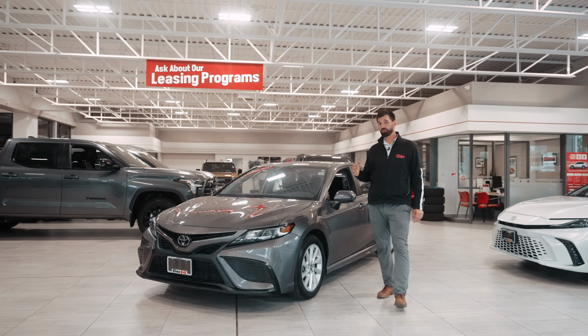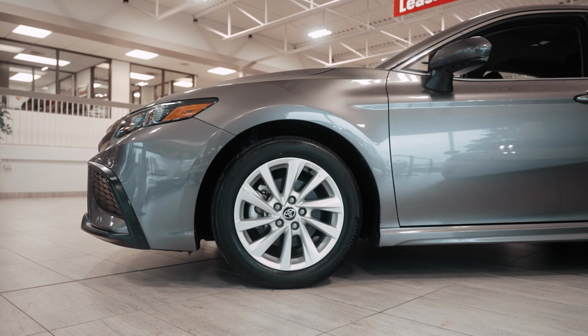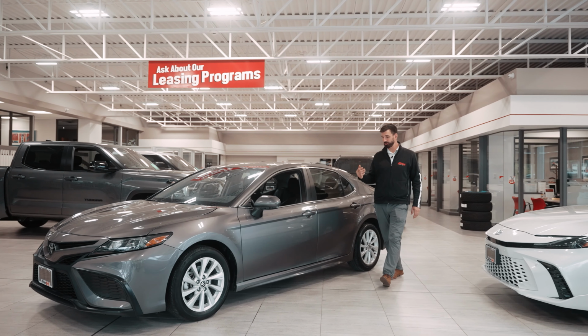As you come down the vehicle, they try to kit you up pretty good from factory. So you do have a nice pair of 17-inch alloys. You don't have to worry about steel rims or anything like that on a base model. So you've got those right away. And then as you come down, you'll notice a few nice body kit features along the bottom of the vehicle.